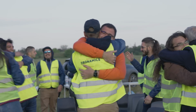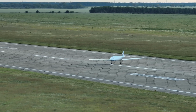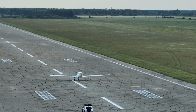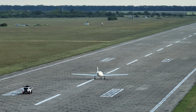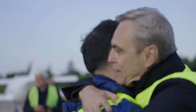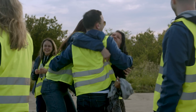It is fair to say this is a moment of aviation history. An unmanned cargo drone has taken to the skies and returned safely, marking just the first step, but nonetheless the critical step en route towards regular commercial cargo flights around the world. Dronamics, the only company at this stage to have a European license to fly drones, to take cargo around the continent. The celebrations you can imagine, you can see it on the faces of the crew.